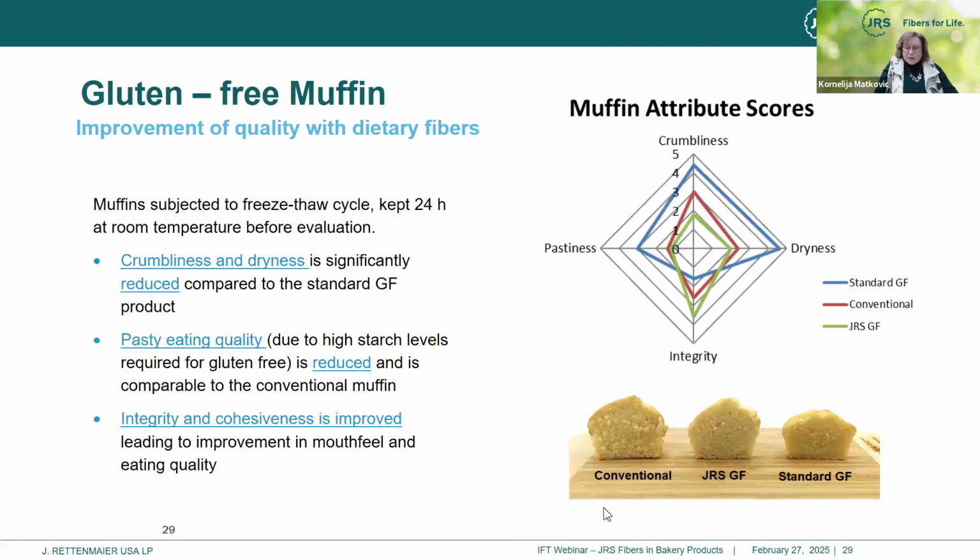When these muffins were tested, sensory testing was done. We compared our gluten-free muffin with a standard that did not have these three ingredients, and also with a conventional muffin. If you look at the green line, that's the JRS gluten-free muffin, you can see that the integrity of the product was improved, right? We had psyllium, we had HPMC there. The dryness was reduced, the crumbliness was reduced, and also the pastiness. This is where that cellulosic fiber played a role to reduce the pastiness. So this is pretty much our solution for gluten-free. You don't have to use fiber all the time, but these three components work together really well.